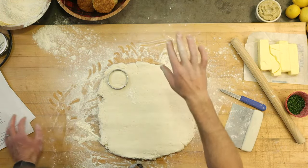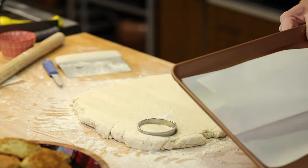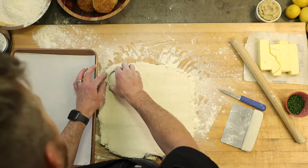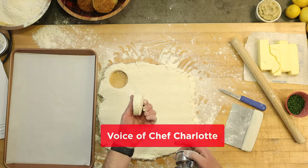Don't twist. Whoever told you to twist, don't twist, because we don't want to seal off the biscuit. We want to go straight down and straight back up. I've got a sheet pan with parchment. The twisting motion can cause the dough to seal or press the sides together, and you want to prevent that and prevent it from lifting.